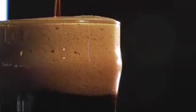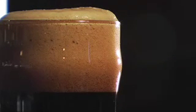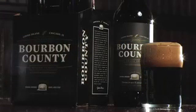What we like to say is there's more flavor in a sip of Bourbon County Stout than there is in the case of most beers. And I think once you try it, you'll agree. It is not for the meek of heart. It is a full flavored beer, but probably the most memorable beer you'll ever have. Once you try it, you'll never forget it.